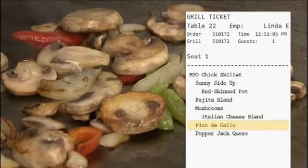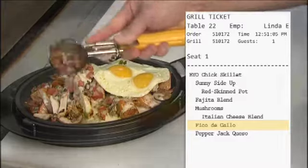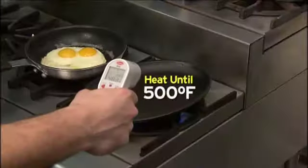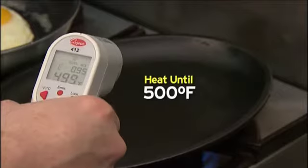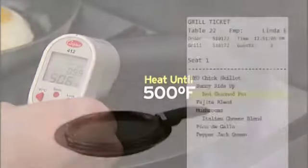Pico de gallo was selected as a topping, but that isn't grilled. We will use it as a cold garnish at the end. And last, cook 2 sunny-side-up eggs. Remember, to be a sizzling skillet, the temperature needs to reach 500 degrees. Use an infrared thermometer to verify the temperature of the skillet. If it's 500 degrees, it's ready to go.